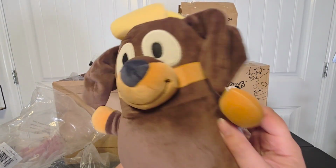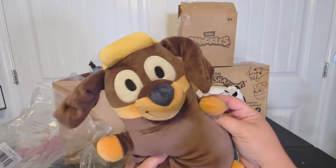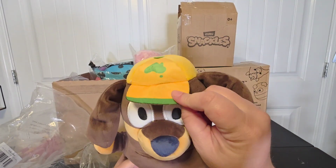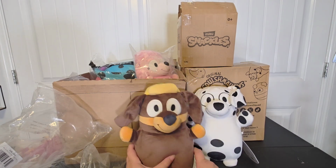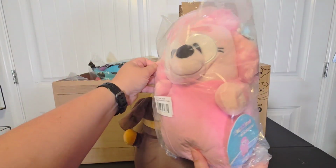And then a year later, guess what? They got me another one. So now I have two of them. So I love them. Check out his little hat with Australia on it. Isn't that just too cute? I love this. Next up, we've got Coco.